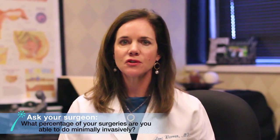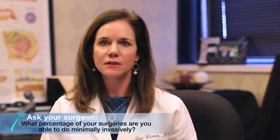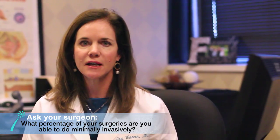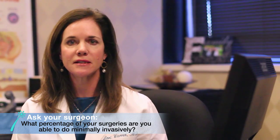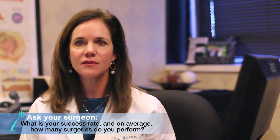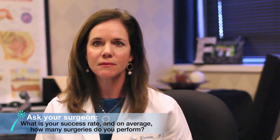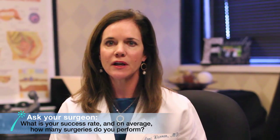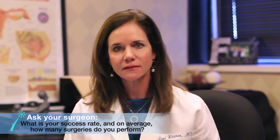What percentage of your surgeries are you able to do minimally invasively? I would prefer a doctor who performs minimally invasive surgery at least 80% of the time, which includes either vaginal, laparoscopic, or robotic assisted. What is your success rate, and on average, how many of these surgeries do you perform? I would want a surgeon who performs minimally invasive surgery week in and week out, and I would want their conversion rate from a minimally invasive approach to abdominal to be less than 5%.